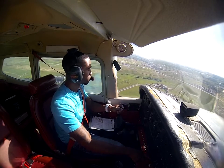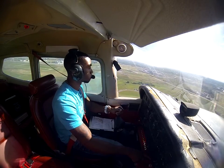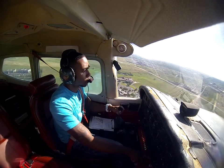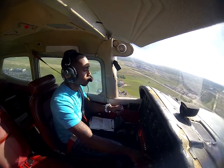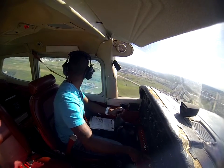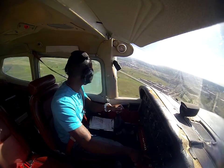That's a 4-7 Echo, extend downwind another mile. 4-7 Echo, extend downwind. Oh, to extend downwind again. Getting a little busy.